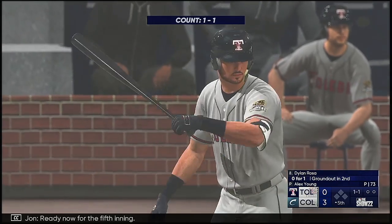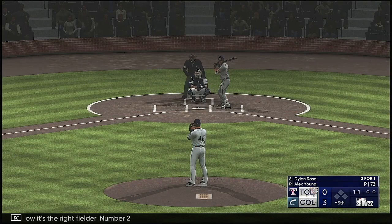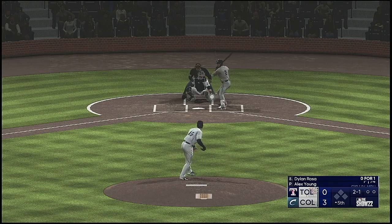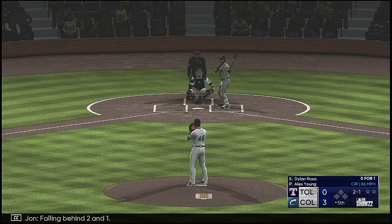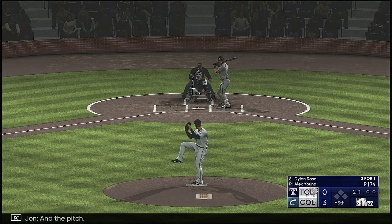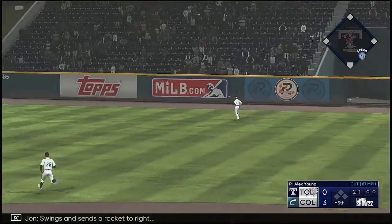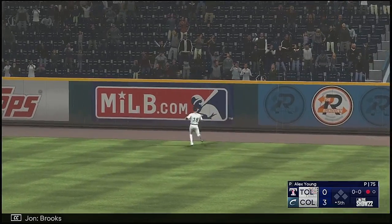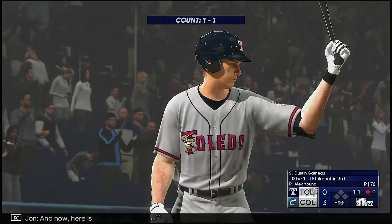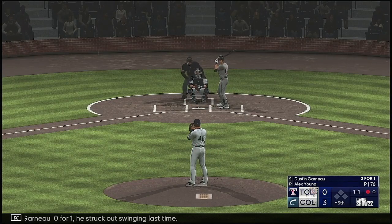Ready now for the fifth inning. Now it's the right fielder, number two. Falling behind 2-1. And the pitch. Swings and sends a rocket to right. Brooks puts the squeeze on that one. And there's one away. And now here is Dustin Garneau. 0-for-1. He struck out swinging last time.